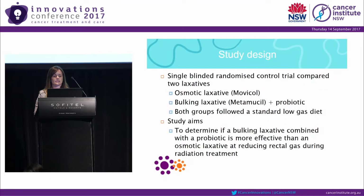So our study design was a single-blinded randomised control trial comparing two different types of laxatives. The osmotic laxative, Movicol, was our standard care arm, and our other arm was the bulking laxative Metamucil plus the probiotic agent. Both groups followed our standard low-gas diet, which removed cruciferous vegetables, carbonated beverages like beer and soft drinks, gastric irritants like caffeine, and large amounts of alcohol and spicy foods.